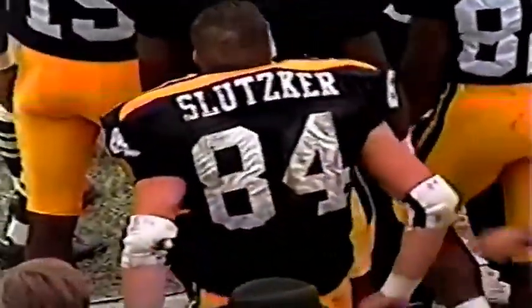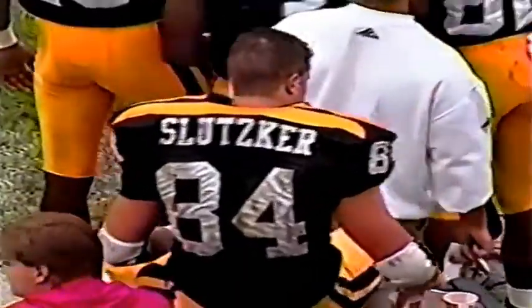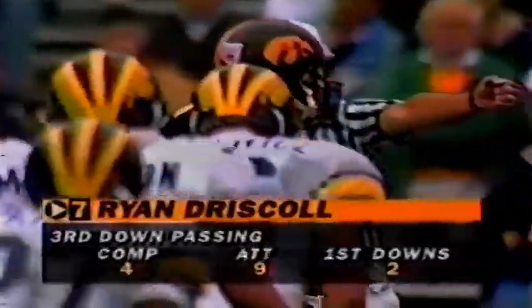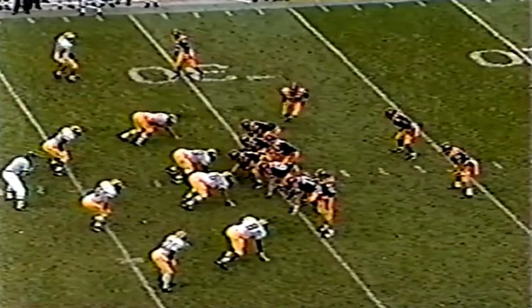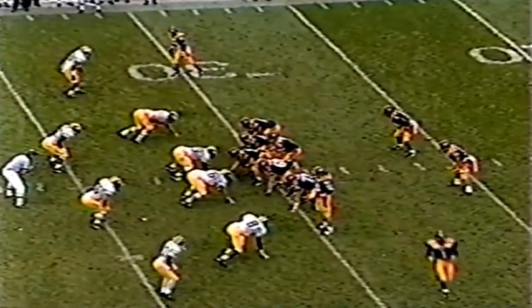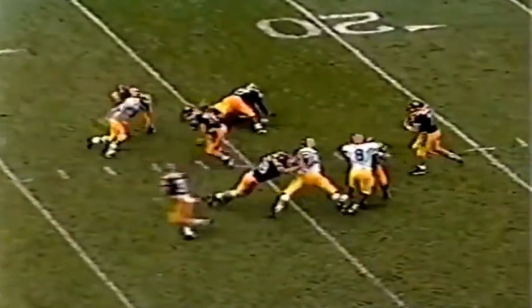Well, the key here is that Slutsker, who had been their main receiver in the clutch, injured that ankle. He goes off to the Hawkeye sideline, and Driscoll is without his favorite target on this third and 10 from the 31. Michigan would like to get the ball back and see if they can pound in still another score. That's Guy, number one, in motion. Over the middle, and it is complete to the fullback, Ken Call. Very close to a first down.